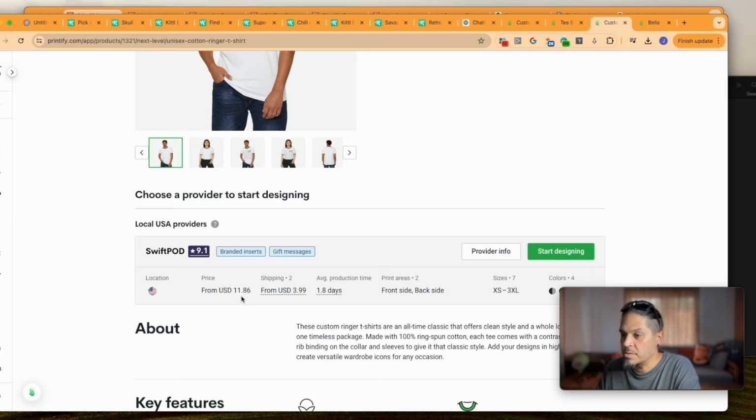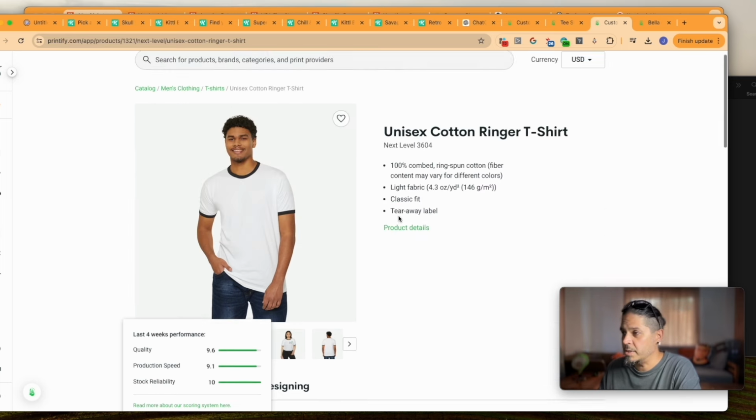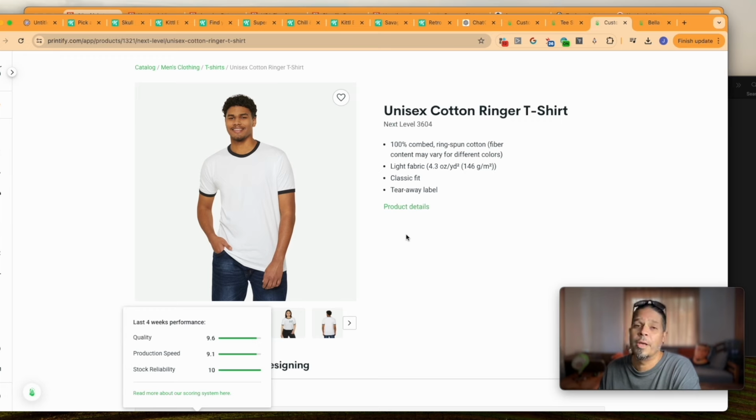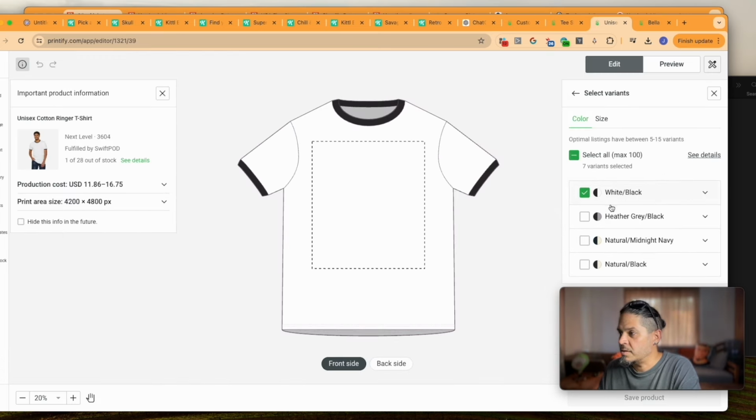So start designing. So these are $11.86. SwiftPod again, that 1.8 day turnaround on average right now over the last 30 days. I'm partial to Monster Digital for the Gildan 64000, but you can see here for these ringer tees, 9.6 on quality, production speed is 9.1, and stock reliability is a 10, meaning they almost never run out. So let's just go into here, start designing, select the variants.